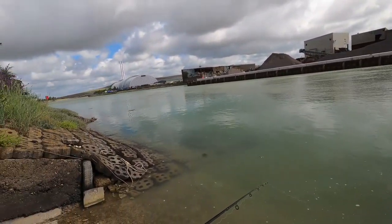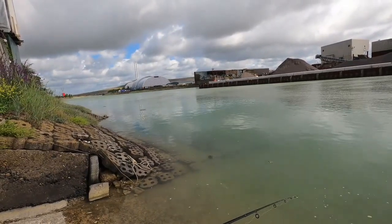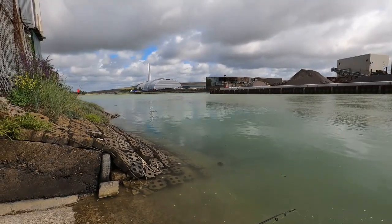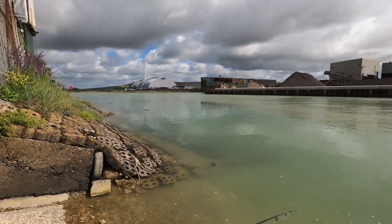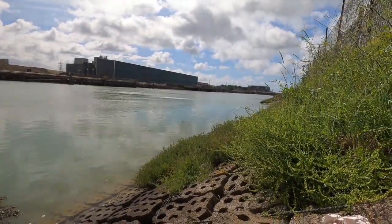And I think the mullet, well, I know the mullet move up the river with the high tide, so they're probably up that way now. There's probably quite a few of them up that way now. And then they'll come back down on the ebb. But I'm not staying that long. I'm going to go home, I've got some work to do, and start putting together the edit on this film.